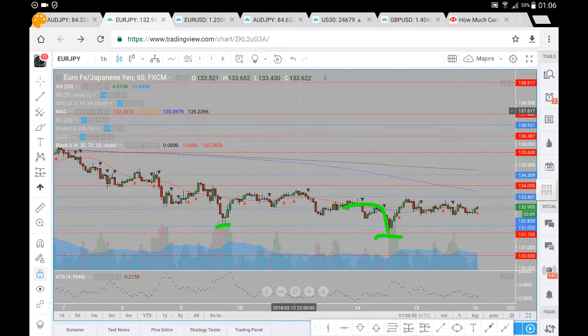We came down, made a slightly lower low, all the way down to 31.70, from which we did see the buy side momentum come back into the market for pretty close to a test of 33.45. 31.70 is a very significant level, a very strong level, marked out here in red.